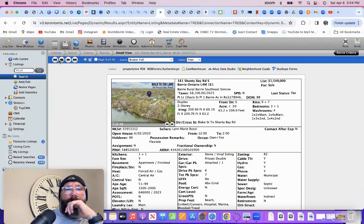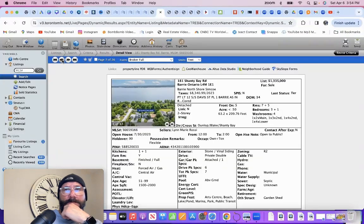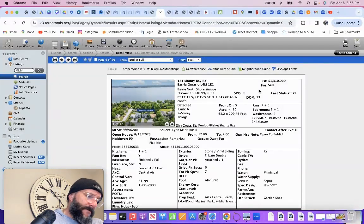Oh, the same one. Then we went to 1,399,000. We got 26 days. We're at 160. Then we went to 1,335,000. We got 14 days. We're at 174 days. This is normal, folks. Then we went to 1,310,000. We got another 13 days. We're at 187 days.